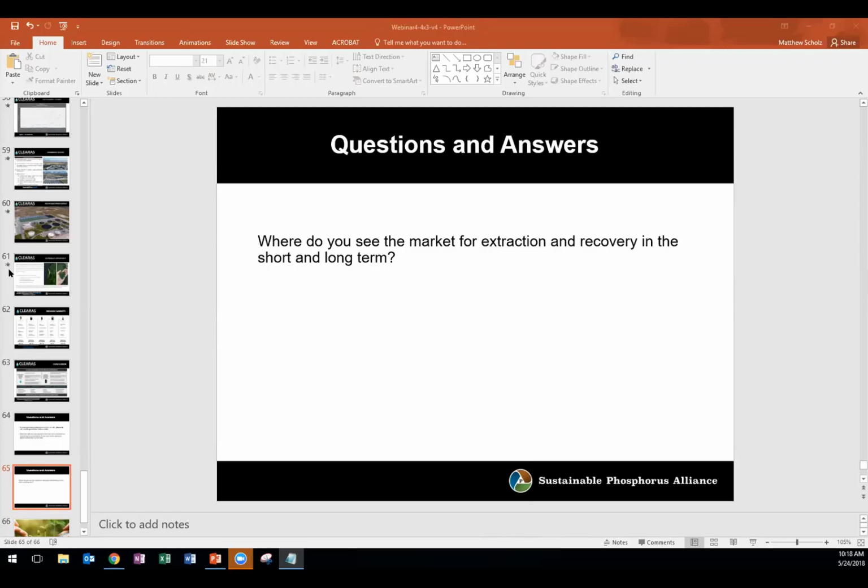Vermont's pretty interesting in what they're trying to do, which is end all importing of phosphorus. So that means you're going to have to recycle everything inside that state. So it depends not just on the financial value of the phosphorus, but also on how tight regulators are going to get and how the regulation of this plays out.